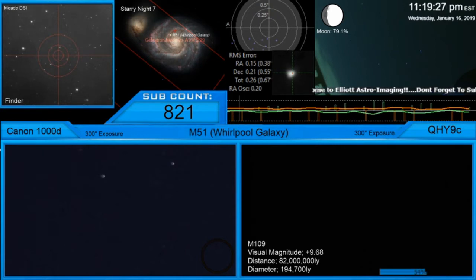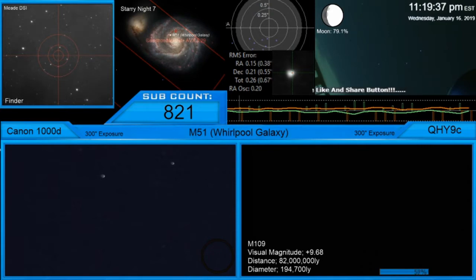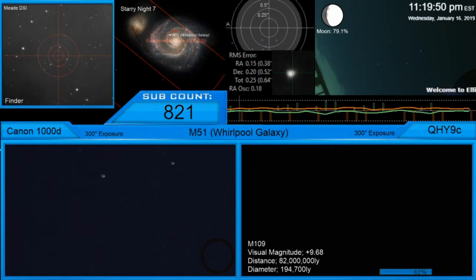Ron had asked what camera you were using. Oh, well, the camera on the left is the Canon 1000D. It's a modified DSLR camera, and the camera on the right is the QHY9, a colored CCD camera. The camera on the left is also using a CLS filter, which is a light pollution filter, and the camera on the right is using a Skyglow filter, which is also a light pollution filter.